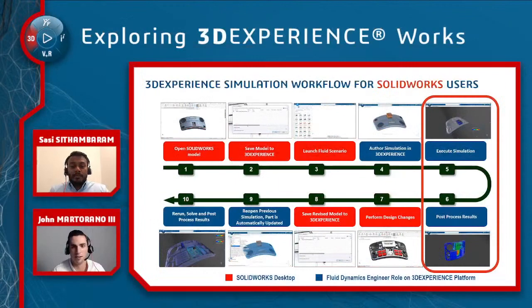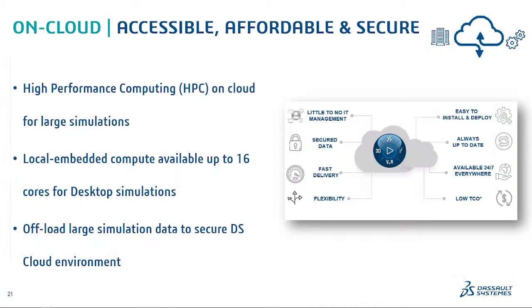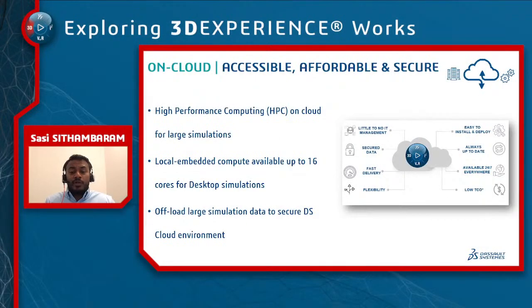Well, now we've completed the simulation setup. So now we have to execute the simulation, and then we can post-process the results, right? So we can take a look at the results and then decide how we can move forward from that point on, right? So to execute the simulation, we actually have a few different options for our users. So we actually provide access to high power computing on the cloud for complex and large simulations. So, especially with the CFD analysis, right? Sometimes you might be running pretty heavy duty analysis, like we talked about earlier, like aerospace and automotive. In cases like that, you might want to tap into some high power computing, and we have access to that.